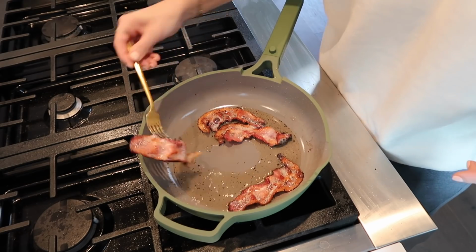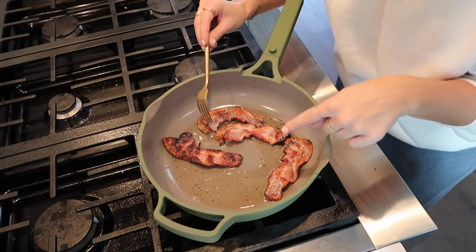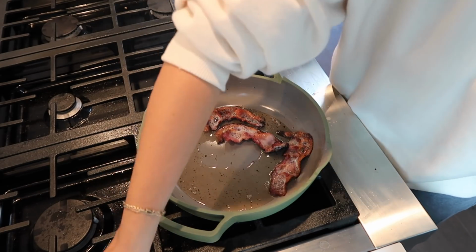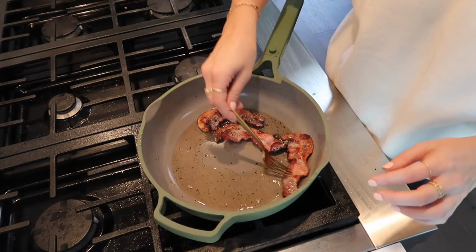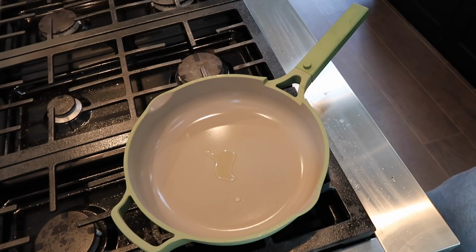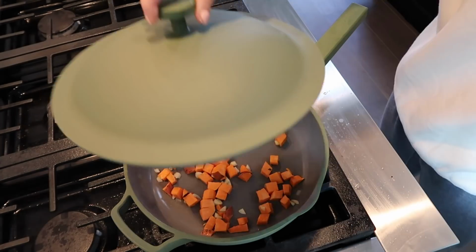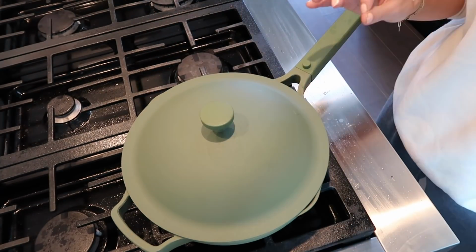I like my bacon super crispy. Honestly, that may look burnt to some people, but that looks delicious to me. I'm just gonna take these out and let them rest on a paper towel to drain, that way they'll settle into their crispiness. Adding in a little avocado oil. Then I'm putting the lid on, that way the sweet potato will soften faster.